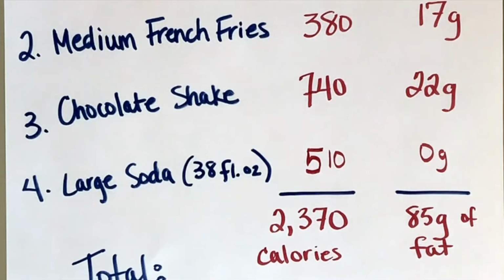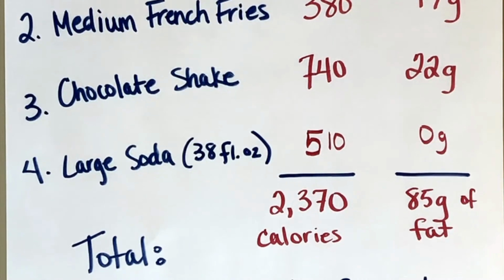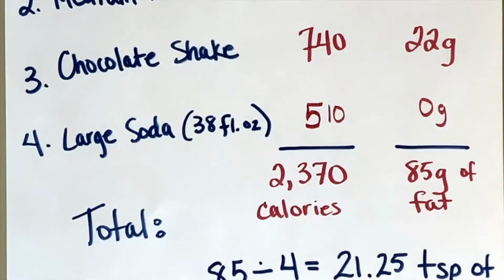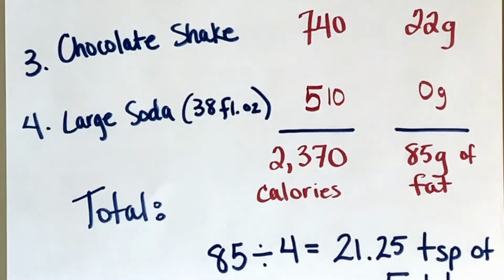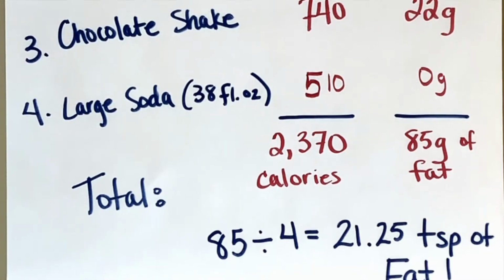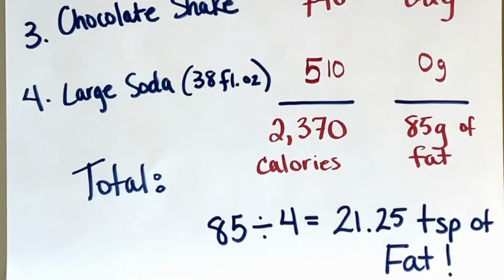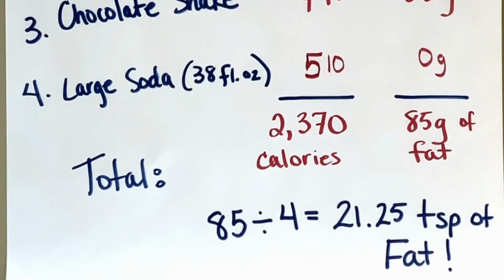So I broke it down, and I was able to take off the website the amount of calories and fat for each of those items. And I totaled it up at the end, and I ended up having 85 grams of fat. If you can remember, we divided the number 4, that magic number 4, into the gram amount, and that would give us teaspoons. So we came up with, from this amount, 21¼ teaspoons of fat.